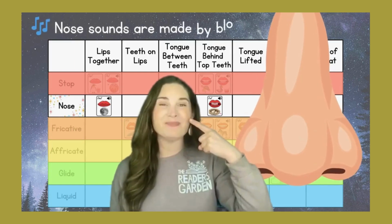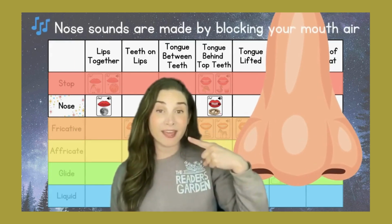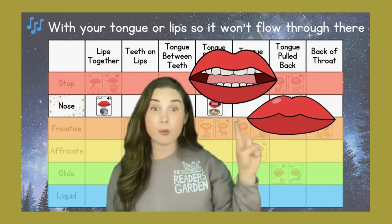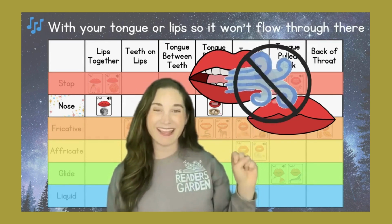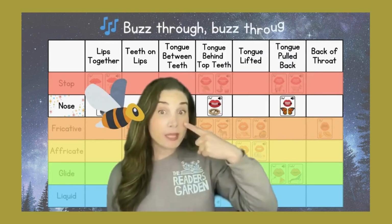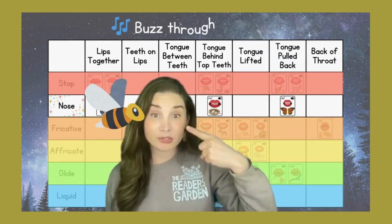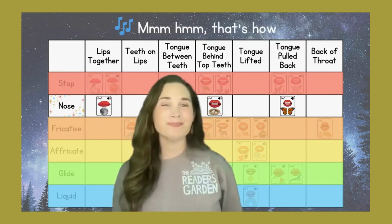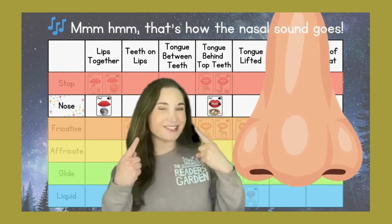Nose sounds are made by blocking your mouth air with your tongue or lips so it won't flow through there. Buzz through, buzz through, buzz through your nose. That's how the nasal sound goes.